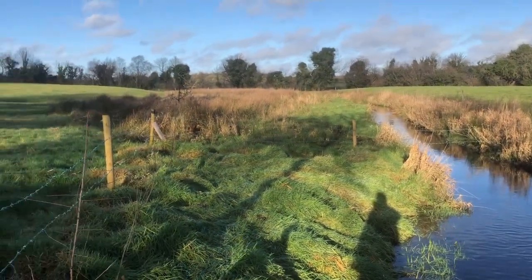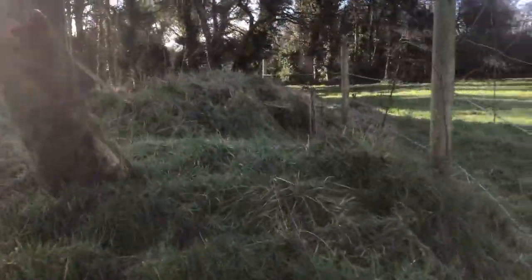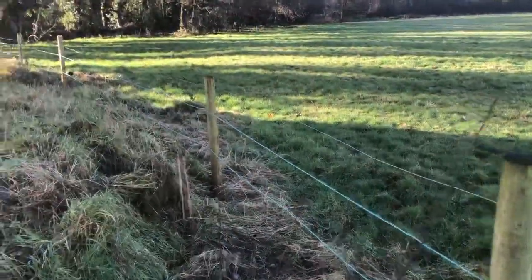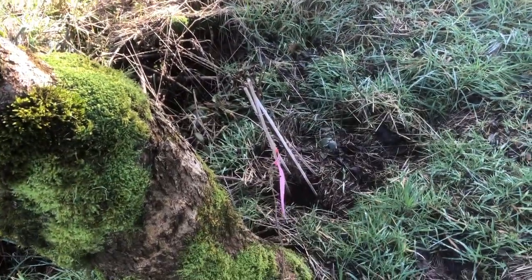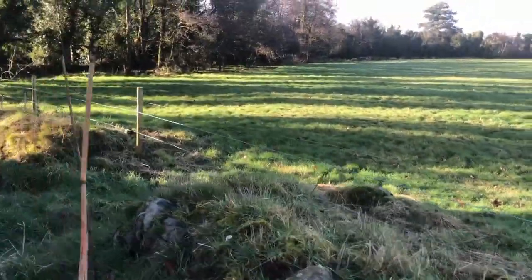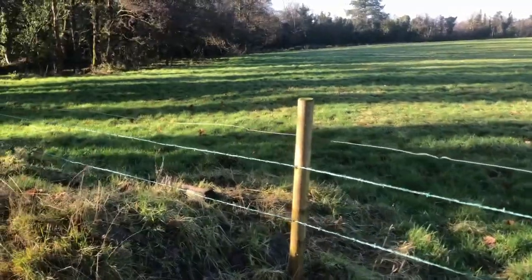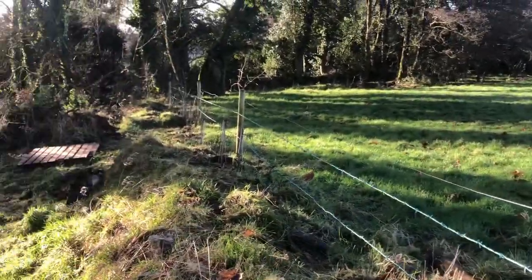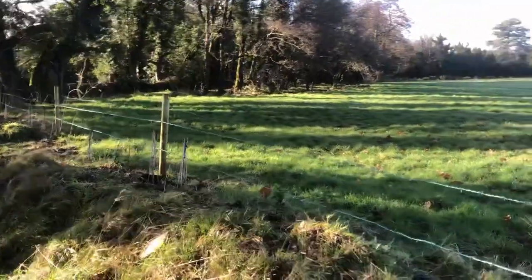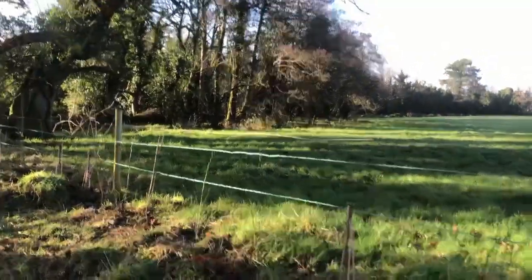Here we have area 2A and 2B, which is the one we started first. Went a little bit rogue there with a cheeky honeysuckle. Actually there's not much on this side because the stone wall is a bit too close to the fence, so we need to think about whether we want to rebuild it or move it or just leave it. But then here, this is where the actual hedge is pretty well planted.